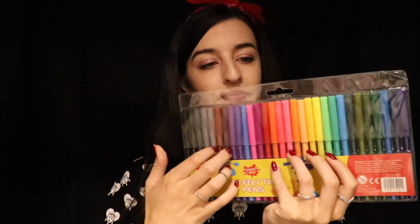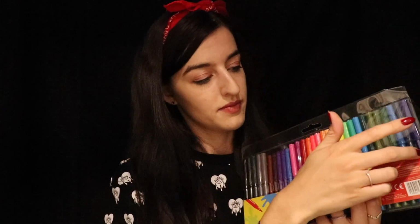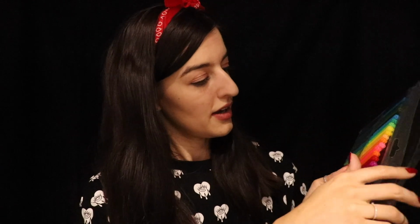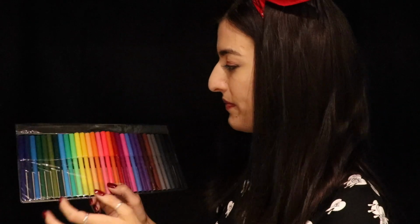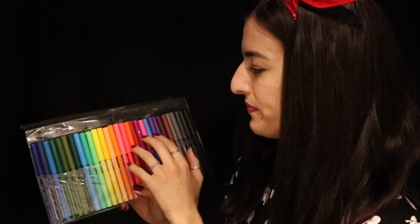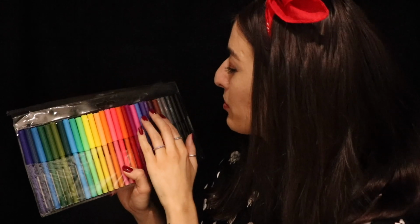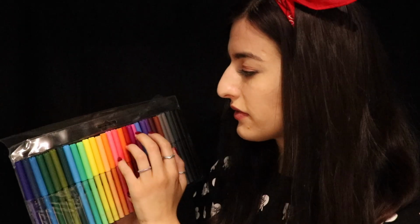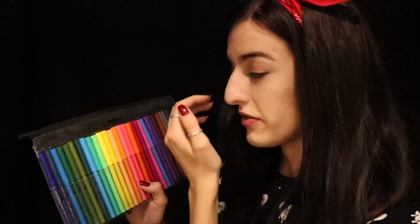Now to go with my colouring book, I did buy some coloured pens. There's 30 in here. All assorted colours, very nice. Some of them I haven't even touched yet. They're only cheap, only like a couple of pounds. But I really wanted different variations of green and then sort of browns and purples and things like that, and the oranges and stuff like that. And this is perfect. Just got it from, I think it's Home Bargains.